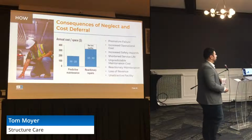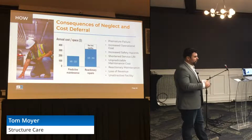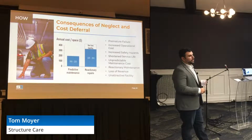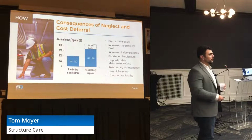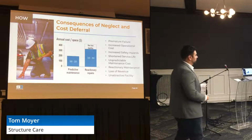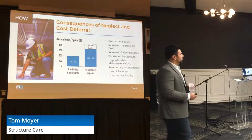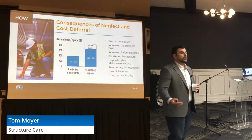Just really hammering home again the difference in cost between predictive maintenance versus reactionary repairs. These numbers, are they right now? They were right when we did it, but our labor and material costs have probably gone up 10 times since I started. But it really does show the difference in what you're spending per space, not even accounting for whatever that loss of revenue is.